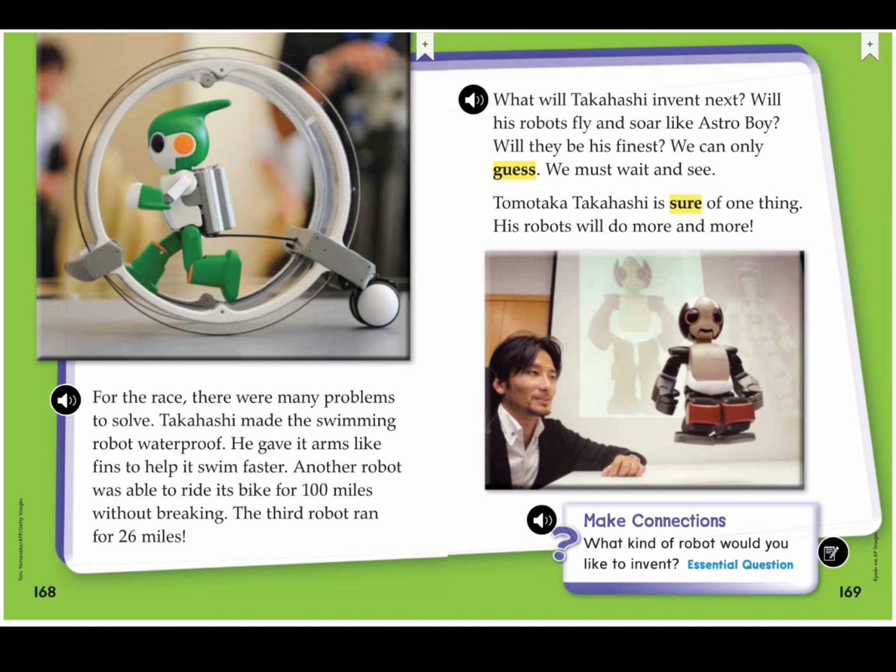For the race, there were many problems to solve. Takahashi made the swimming robot waterproof. Oh, I'm sure you can imagine if you took one of your toys that can move, probably has a battery in it, and put it in your bathtub. Might actually ruin the robot. So he had to make his robot waterproof. He gave it arms, like fins, to help it swim faster. Another robot was able to ride his bike for 100 miles without braking. The third robot ran for 26 miles.